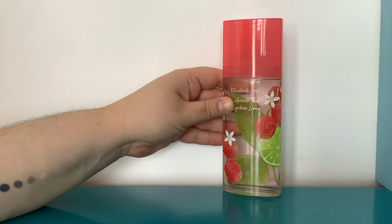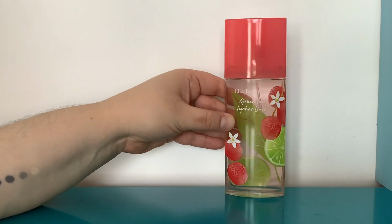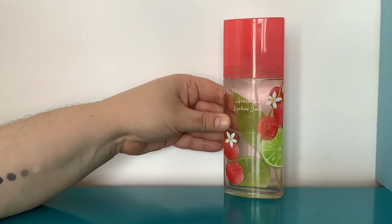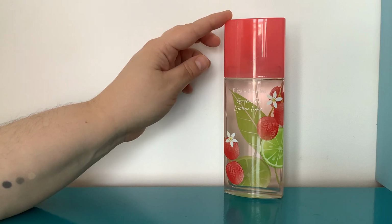Currently, you can get this on eBay UK, and I've been watching it for a little while, and it was about £20. It recently went down to £16, I think I got it for something like that. So that's why I decided to actually get it.